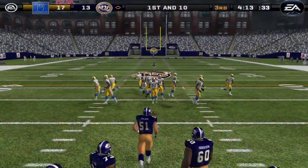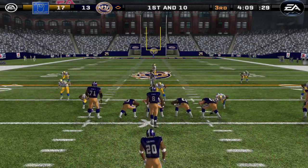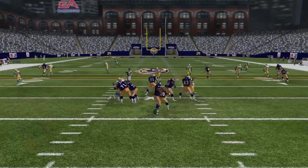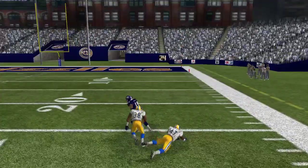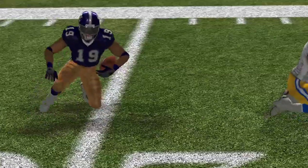First and 10. Ball on the 31-yard line. Now it's open. Johnson makes the catch. Keyshawn able to come down with that one.